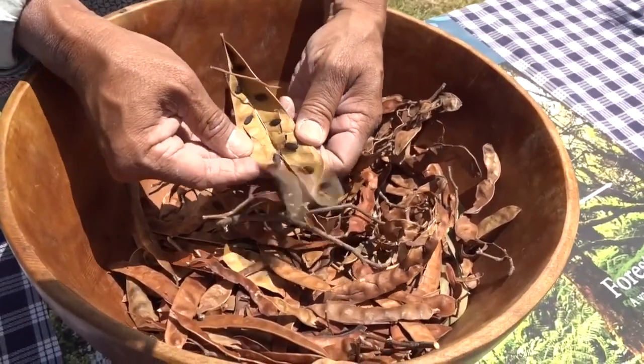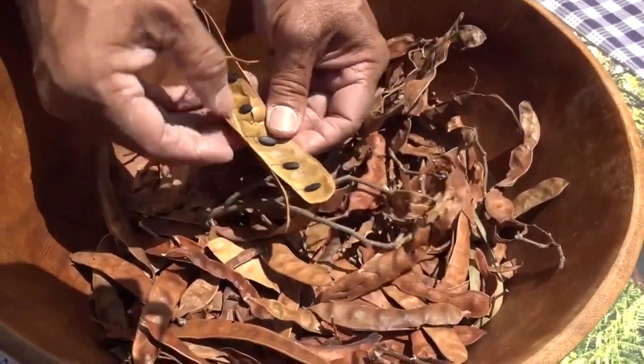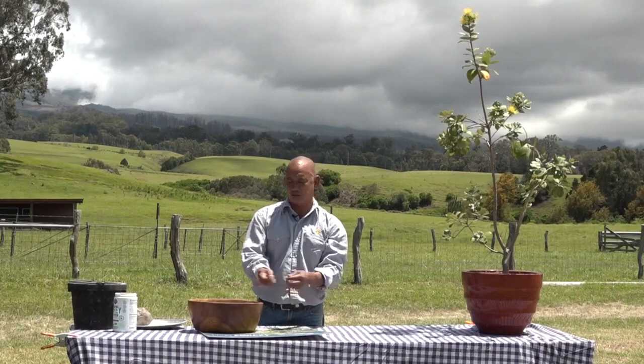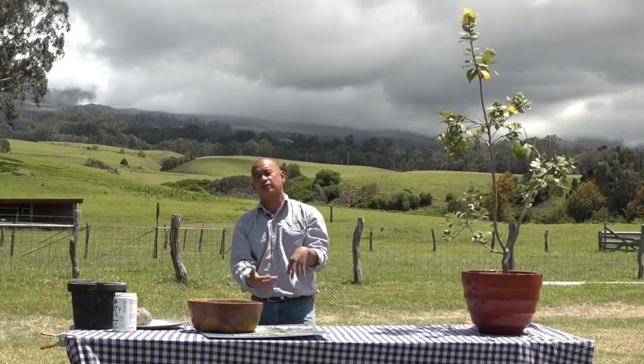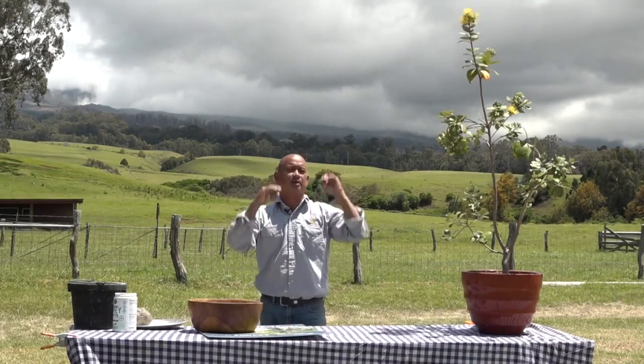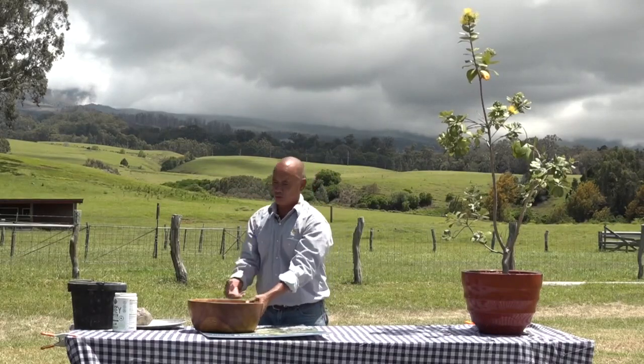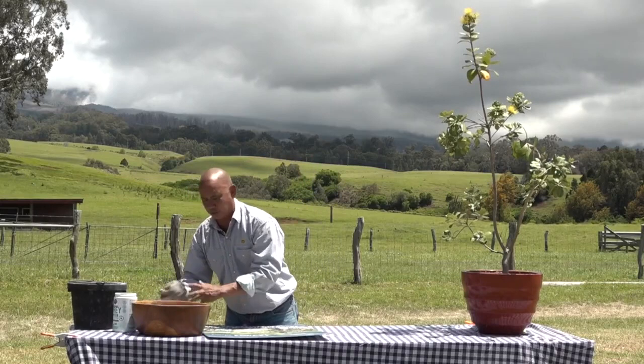We take these seeds that are in the pods and we plant them out in the ground. But it's really hard to plant these seeds directly into the ground, because when you put seeds in the ground, birds will eat them, and sometimes they blow away or they dry out if there's no rain. So we started playing around with what we call seed balls. And we're going to make seed balls today.